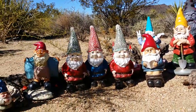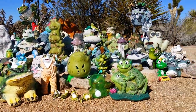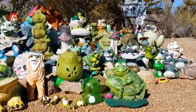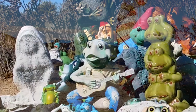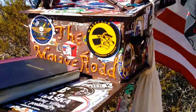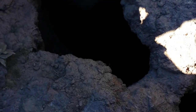Deserts do strange things to people, and I think this is why you end up finding some strange things out in the desert. Forget to sign the logbook and leave a little treat in the box or money in it. Right here. Here with Lodger.